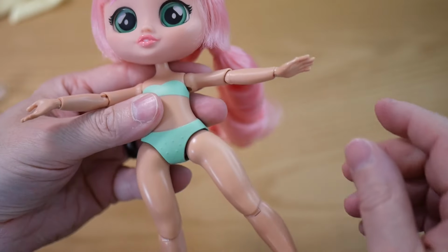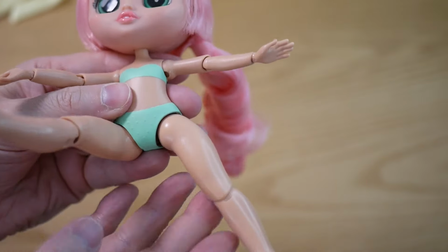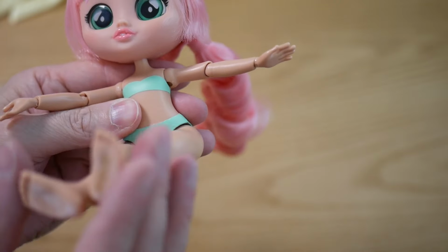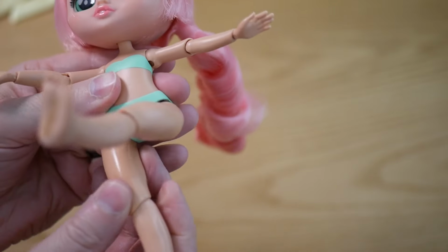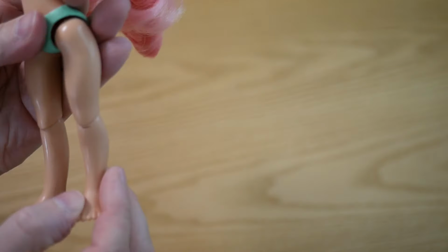We then get down to the legs. So the hips will move up. They do go together as well, so she can sit nicely. She can do the splits, more or less. We've then got knee articulation as well. So they will just bend. There's no twist in the knee.